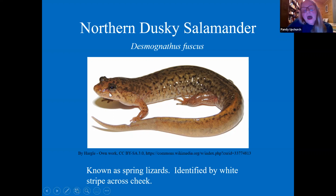And these are what folks call spring lizards. So if you talk to a fisherman and say, what kind of bait are you using? If they say spring lizards, it is supposed to be this species of salamander. So this is technically the only species that is legal for folks who fish to use as bait. But you're going to find this guy in streams.